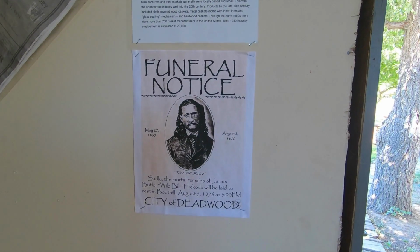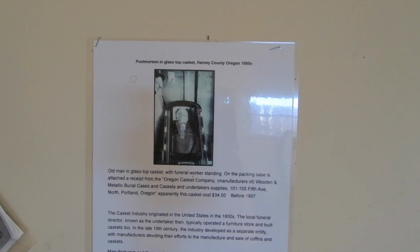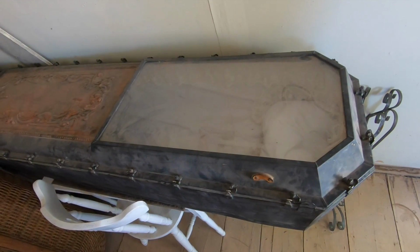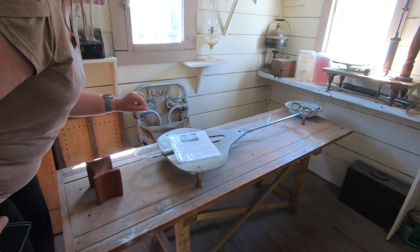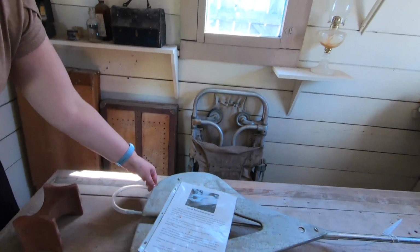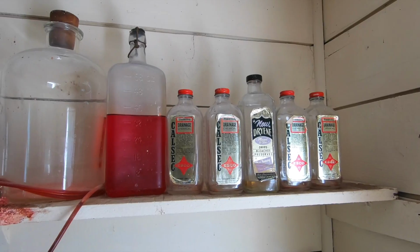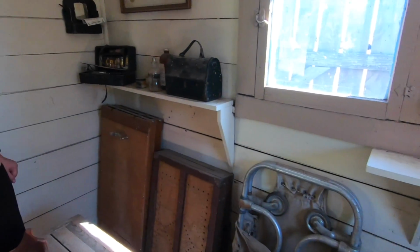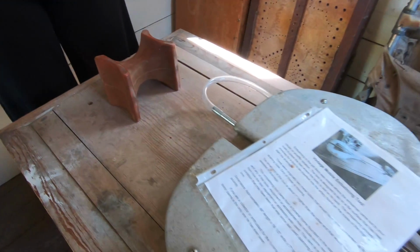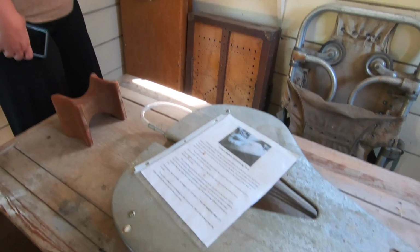And right here is a funeral notice for Wild Bill Hickok. And then there's a picture of a guy dead in a coffin. And here's a glass-topped coffin so you could peek in on the dead people. Mobile embalming tool. But anyway, here's all your embalming fluids up here. Oh, that's where you put the head. And then the body and the feet. People weren't very big, huh? I think it's adjustable.